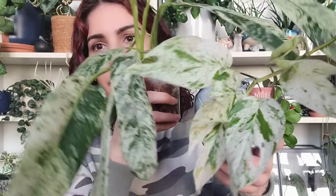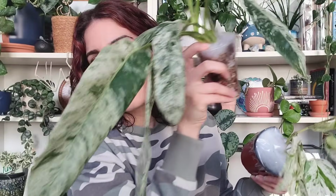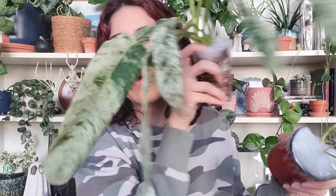So these, let me grab it again. So these are both Epipremnum. As you can tell, they're pretty similar in their variegation, but this one is Epipremnum giganteum because look at those leaves. You know I love a long boy.